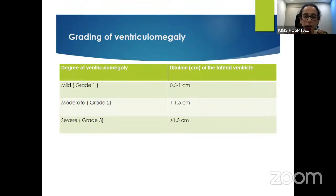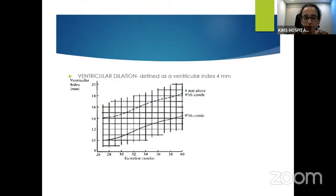If the size of the lateral ventricle is 0.5 to 1 centimeter, it is known as mild, grade 1. 1 to 1.5 centimeters is grade 2, and more than 1.5 centimeters of distension of the lateral ventricle is grade 3. This is Levene's chart, where we plot the ventricular dimension according to the gestation weeks of the baby.